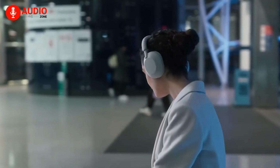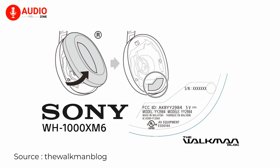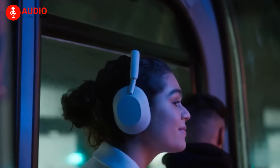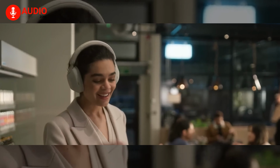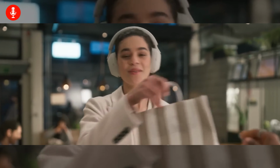When it comes to sound quality, don't expect a dramatic change. According to the FCC filing, the XM6 will still use 30mm drivers, just like the XM5. This means Sony is likely keeping the same general sound signature but could be making some refinements in tuning.